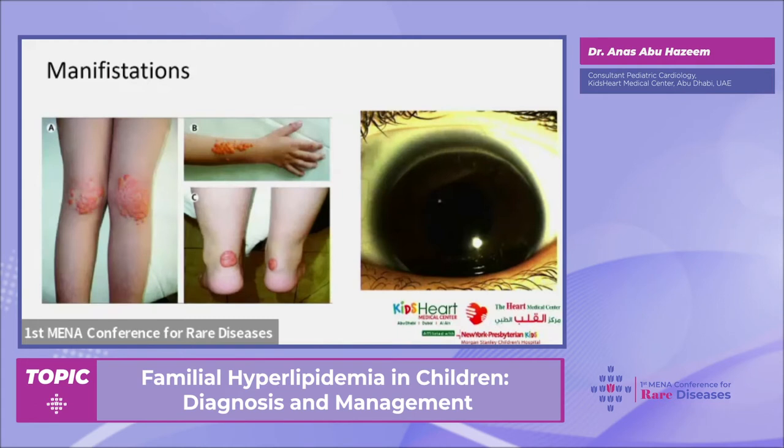So what happens? Manifestations. These are pictures of xanthomas. It can happen cutaneously or in tendons, xanthomas. And we have the arcus cornea, which can affect also patients as young as 10 years. So those usually appear on children as young as 5 or 6 years. All these are lipid deposits.